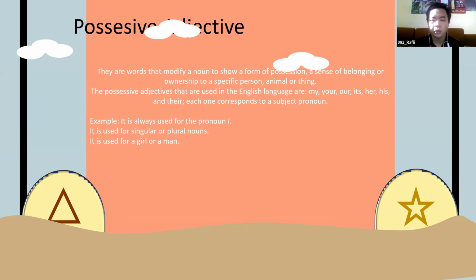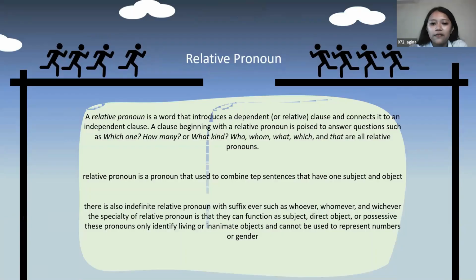The next material will be continued by Agina. Okay, I will explain the rest. Agina, you are muted. Yeah. First, her. It is used when the subject is a female person and for plural or singular nouns. For example, what is her name? And next, its. It is used when the subject is only one thing or one animal. It is for plural or singular nouns. For example, what a cute puppy.